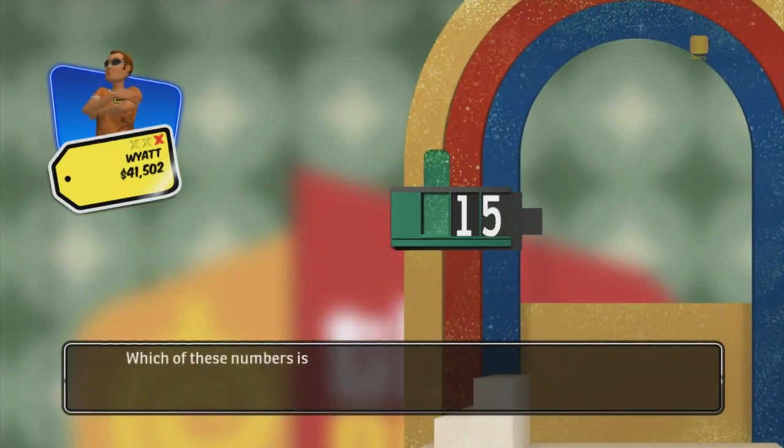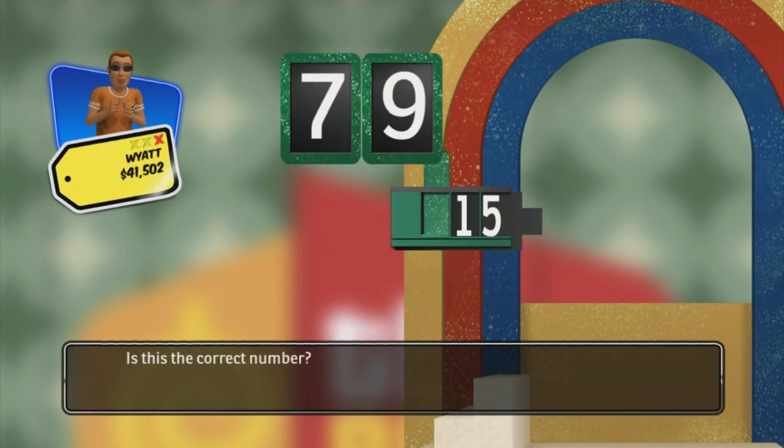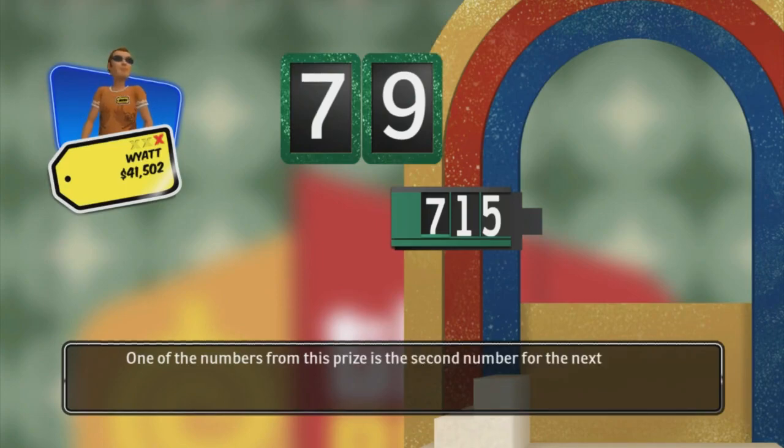Which of these numbers is the correct number for the prize? Is this the correct number? Yes, it's the correct number. One of the numbers from this prize is the second number for the next prize. Keep it up.